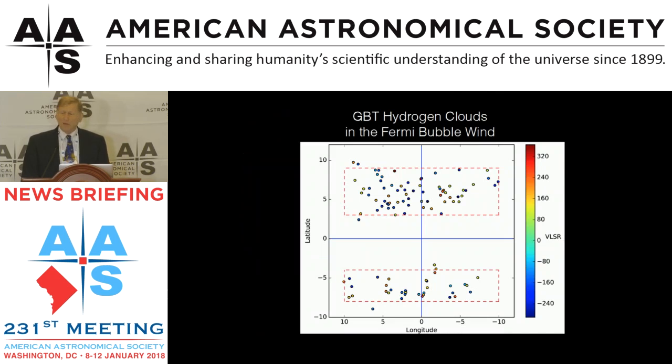Well, we found over 100 hydrogen clouds that seemed to be associated with the Fermi bubble. The red boxes here show the rough outlines of the survey region, but each dot here is a new cloud we've discovered, and it's color-coded by velocity. And if you look at the velocity scale, these things go from about minus 300 to over plus 300 kilometers a second, a huge range in velocity for these clouds. You can also see that while there's some gaps in the distribution, they pretty much fill the region that we observed.